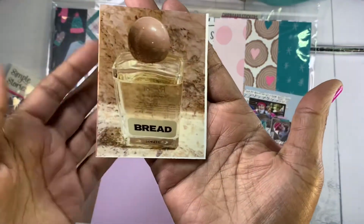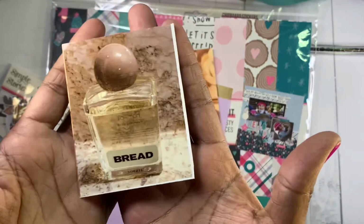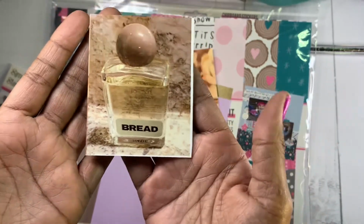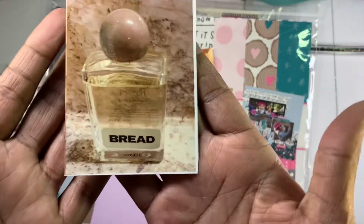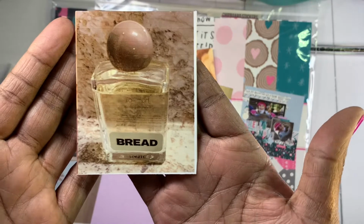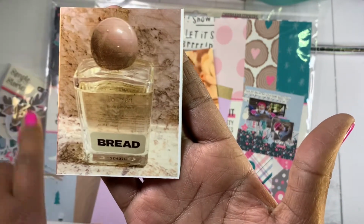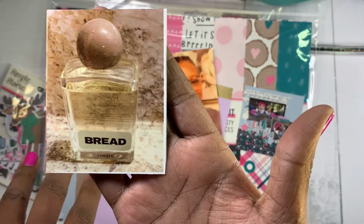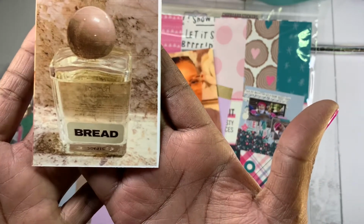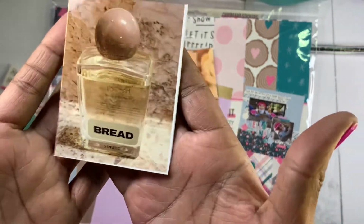If you are a Sephora junkie like me, you may have seen this at Sephora. So it is called Bread. It is a hair oil, and I have seen some great reviews on it, so I wanted to try it. So during the Sephora haul or VIB sale that they just had, I picked it up in a gift set of hair products that I could try. So I am just trying this.